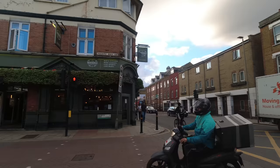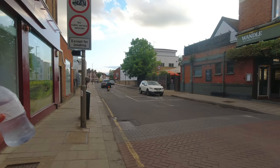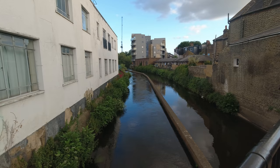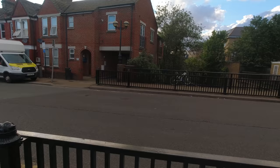Yeah, that's right. So we're turning off the high street here along Penwith Road past this pub, the Wandle of Earlsfield. And I think this is where we'll see the Wandle running between the houses, where I've seen it before. Just off the Penwith Road, here we have the Wandle flowing between houses, which is the first time that we've seen a scene like this. And this is a classic London river walk now, but because this is towards the end of our walk, this is the first time we see such a scene. Likewise, on the other side there.